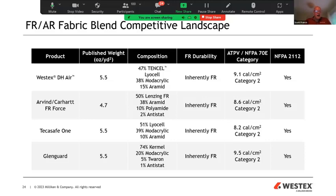The Arvind Carhartt FR Force is using a Lenzing product, which is, again, from wood. It's a cellulose, but it's made flame resistant in the fiber forming process. So all these are inherently FR. Again, these blends, what do they bring to the table? Better air perm. They wick moisture better. And again, they meet the bar that they're over 8 calories per square centimeter for arc rating. So they meet PPE category 2, and all of them are dual hazard, meeting NFPA 2112 for flash fire.